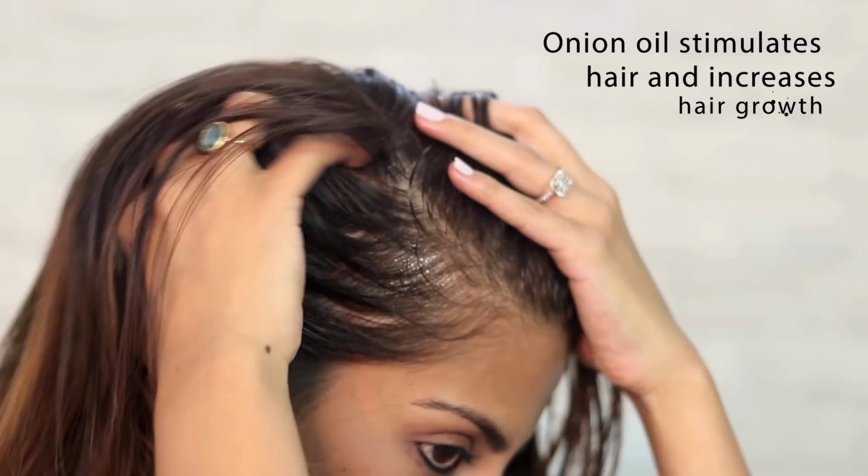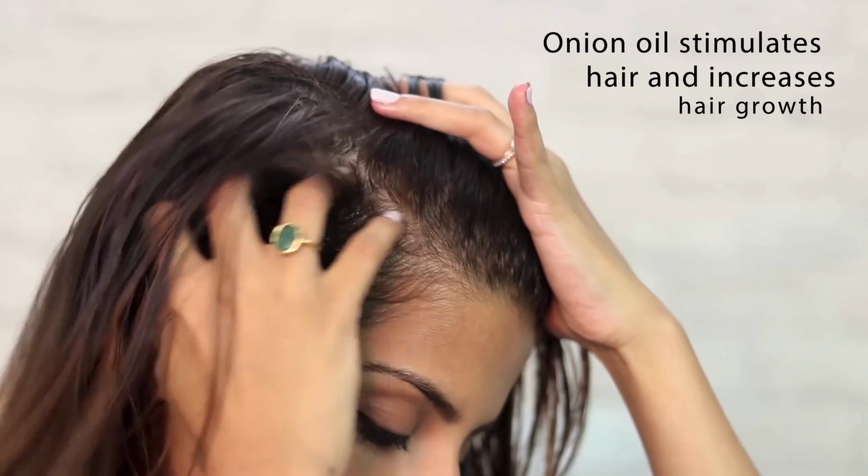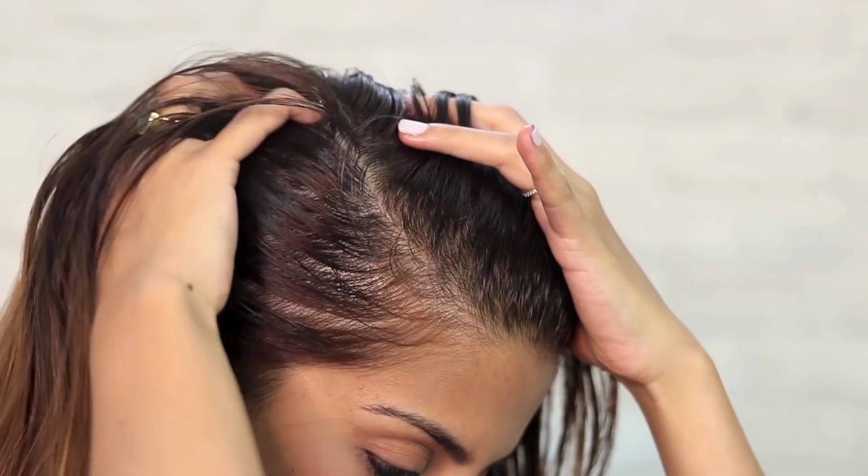It also promotes hair growth, increasing strength and volume. Have biotin and vitamin C rich supplements. There are multiple options online and also in the market.